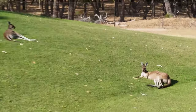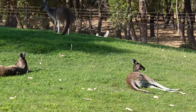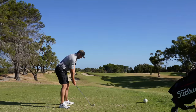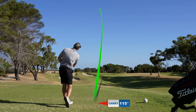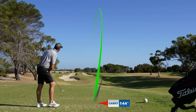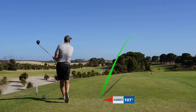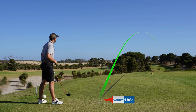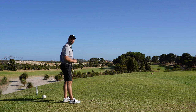Look at these guys, just chilling. Oh, it's gonna stall on the wind a bit, I think. Or go down that fairway. Yeah, I can go down that fairway too.